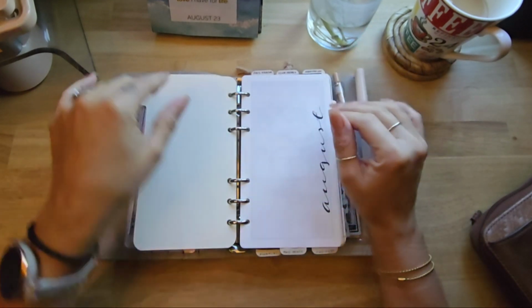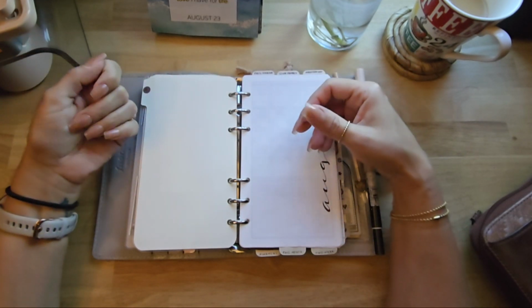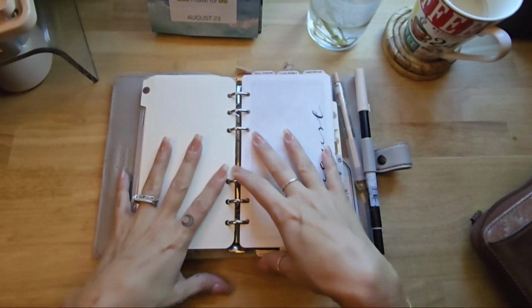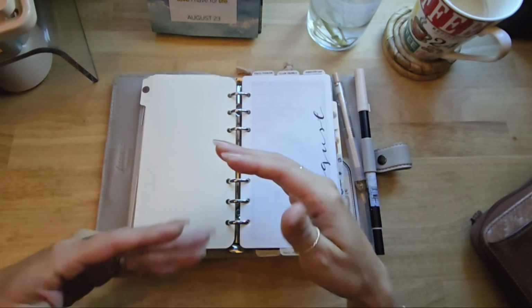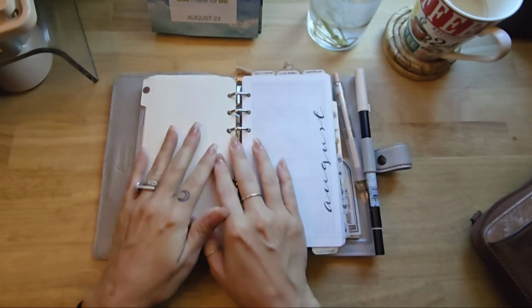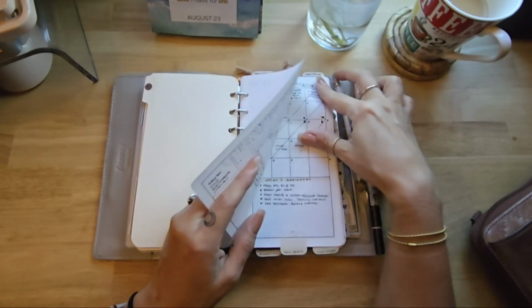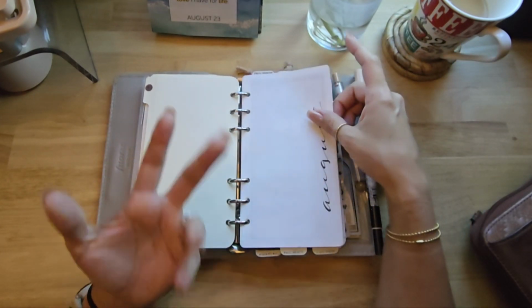Let me see. Never mind, I don't have it with me, but yeah, I carried it with me for about 3 days with this one, and I guess I was trying to tempt myself to see if I would write in it, and I just didn't. I just couldn't. I tried to write a few things, and I just didn't feel like I wanted to write that much.